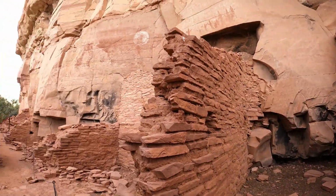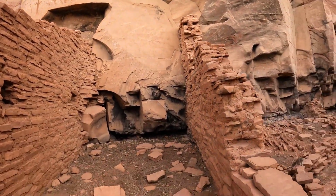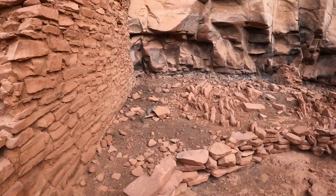All these rooms. Just imagine them with roofs on them. They probably did at one point, right? Oh, for sure. Hey, squirrel, you're not supposed to be in here.